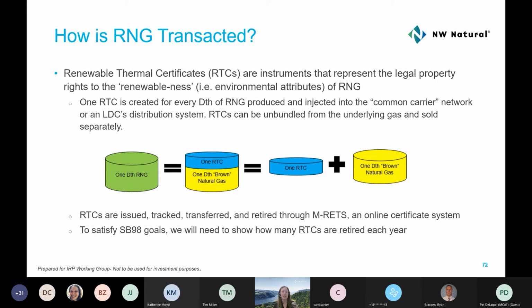So RTCs really is the environmental attributes, it's the environmental benefit of RNG, such that you can separate that from the underlying gas, much the same way that you separate a REC from the underlying electricity. And then that RTC can be transacted. And so when we talk about a bundled source of RNG or a bundled price for RNG, we might be talking about buying 1 decatherm of RNG that, depending on where it is, might come as the gas and the attributes, or it might be that the attributes and the gas are separate, and the RTC is essentially reassigned to a decatherm of energy that's used.